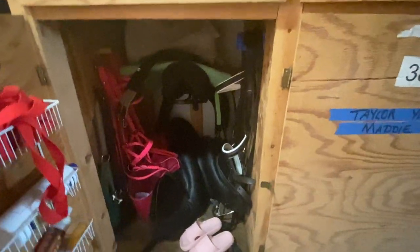So my tack locker is a mess, I know. I'm gonna try to clean it out really quick and take my shoes and my socks out. So yeah, it's kind of dark. This was Oliver's fly mask. I'm gonna throw that away. And I just have some random miscellaneous stuff that I just need to clean out.